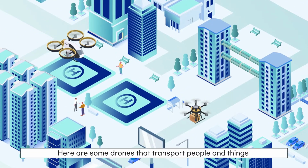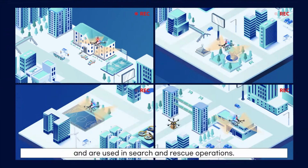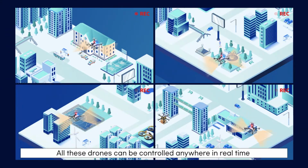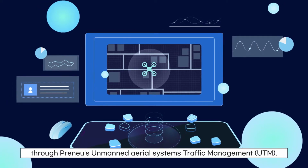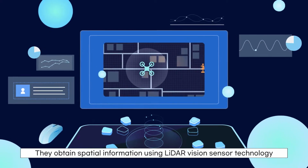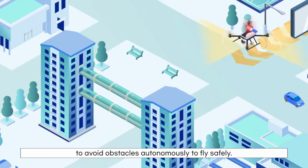Here are some drones that transport people and things and are used in search and rescue operations. All these drones can be controlled anywhere in real time through PRENEU's Unmanned Aerial Systems Traffic Management. They obtain spatial information using LiDAR vision sensor technology to avoid obstacles autonomously to fly safely.